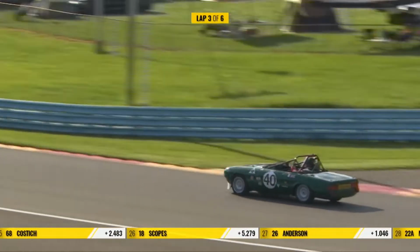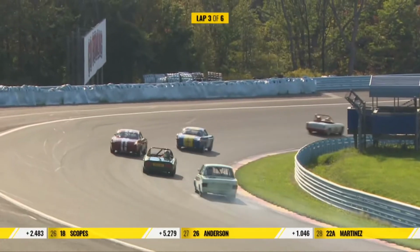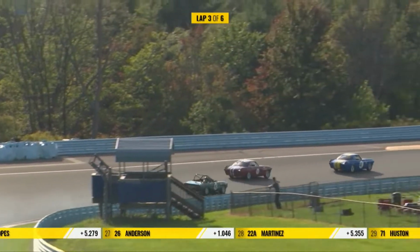And then there's that Ford Cortina that I just could not figure out. Now that I see it, I understand it.